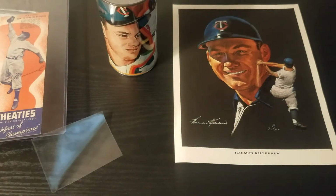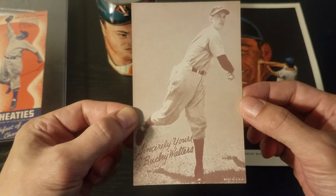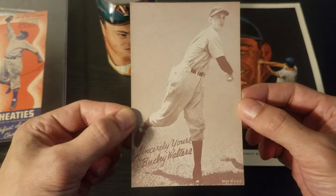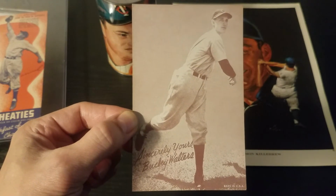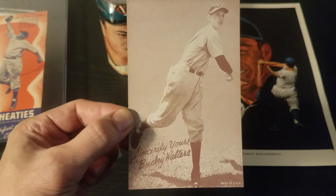Another card I picked up was this 1939 to 46 Salutation Exhibits Bucky Walters. Now, the reasoning why I got this card is because I wanted a Bucky Walters card. There you go. With that brain-busting thought. 1939 MVP and pitching Triple Crown winner. 6-time All-Star. 2-time ERA leader. Won a World Series with Cincinnati in 1940.